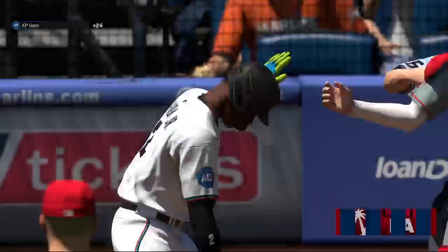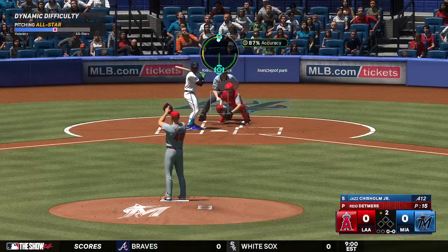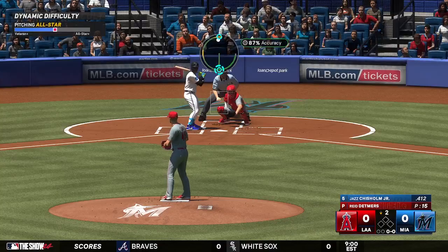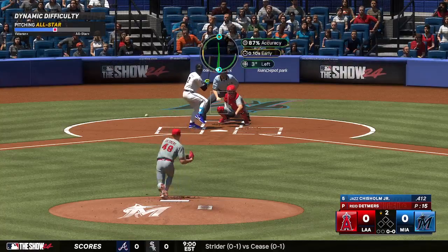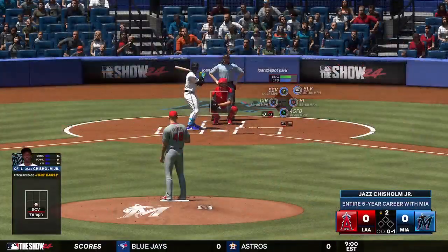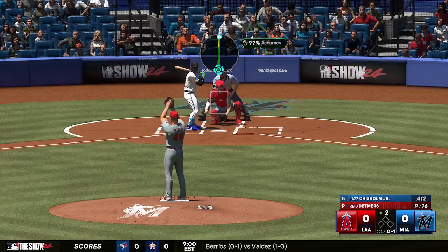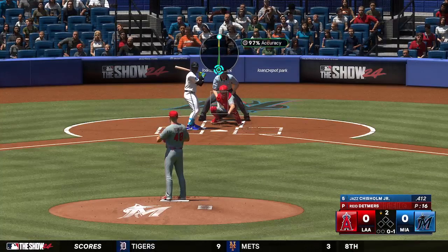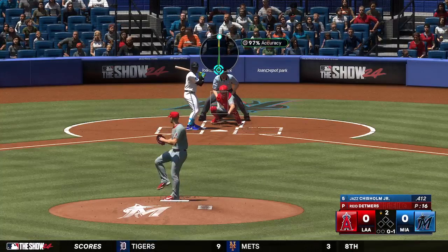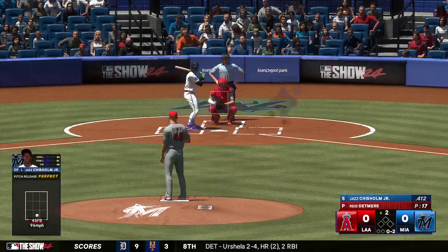Struck him out. Back here in Miami, we head to the bottom of the second, and at the plate for Miami, Jazz Chisholm Jr. And a foul ball. Chisholm goes 5 feet, 11 inches, 185 pounds, and he was born in the Bahamas. A little out front there as he swings through it.